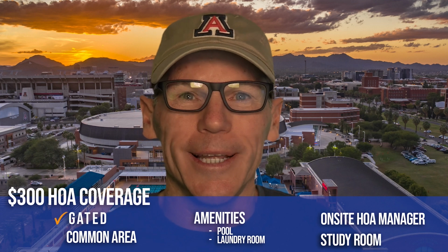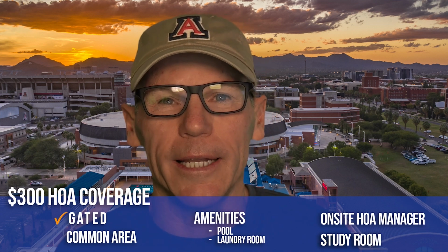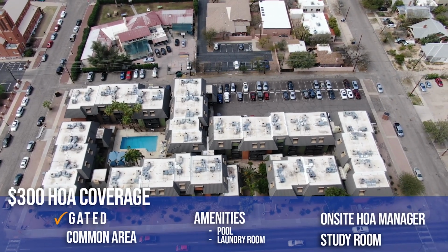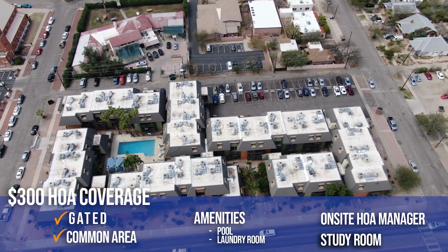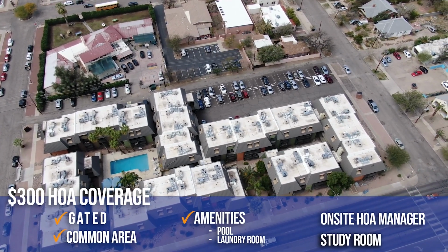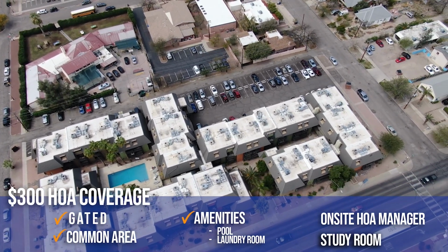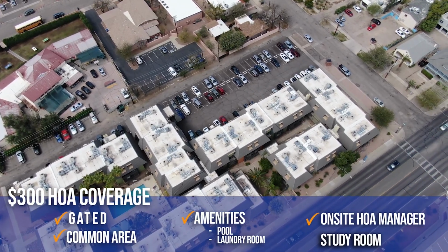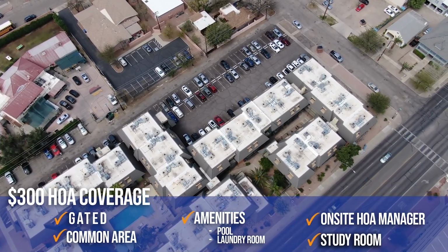First off, the community's gated, so it's well protected and secured. The HOA covers all the common area. There's a pool in the complex that it covers. So some of the amenities are a pool, there's a laundry room, there's an on-site HOA manager, and there's also a study room in the complex.